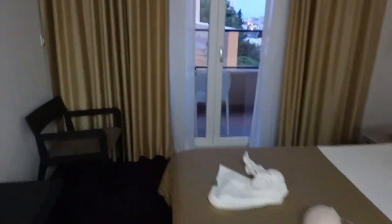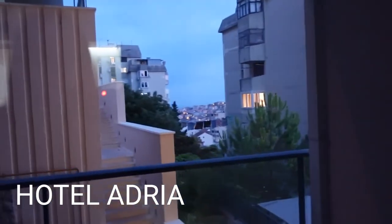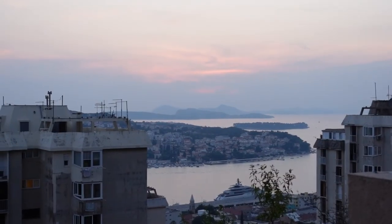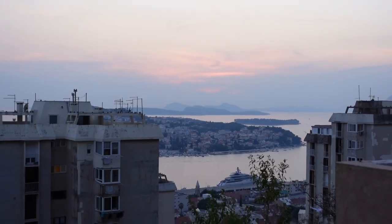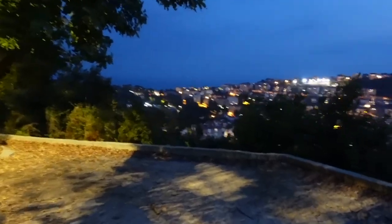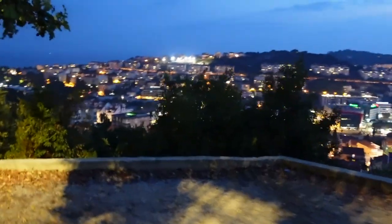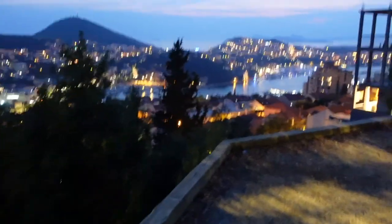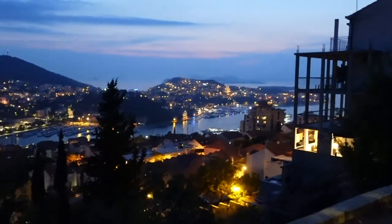For our one night in Dubrovnik, we picked Hotel Adria, which is a really nice four-star hotel located outside of the old town, about 45 minutes walking or around 6 minutes driving, although I wouldn't recommend you to drive to Dubrovnik Old Town just because parking is extremely expensive.